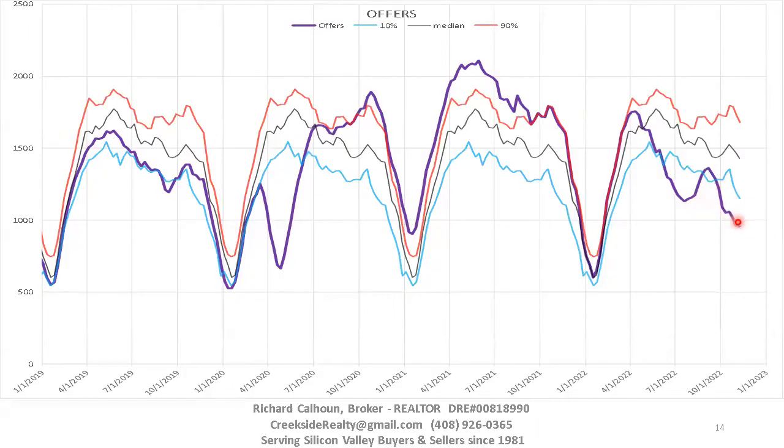Here's the number of offers on a percentile basis. So you'd expect to be up here on the black. The blue is the fewest number of offers accepted, and we're doing less than that. And to me, that's really the takeaway. You can see the change in the number of offers accepted here. Normally it's up here quite a bit higher, and it's normally flat in the April through October period.